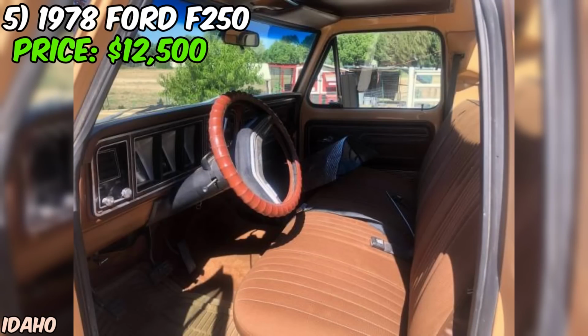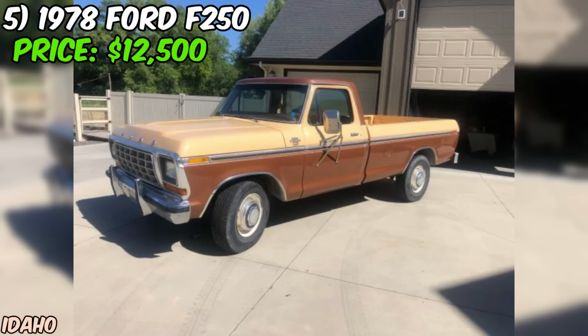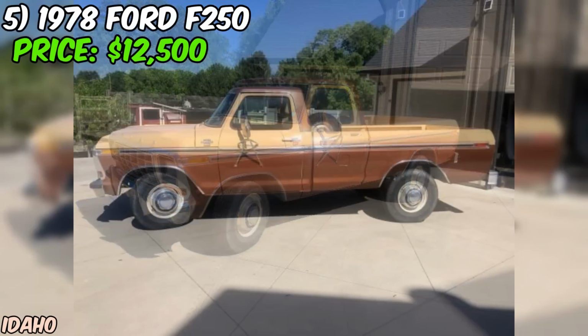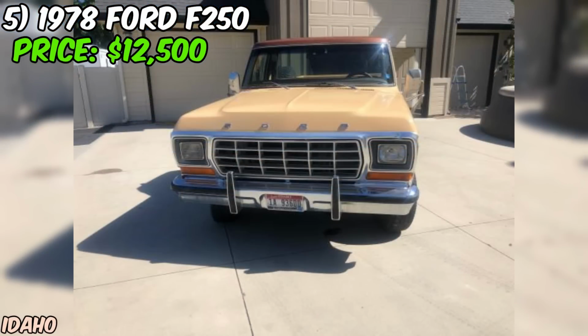It shows that the truck has been well maintained and that the owner has put some serious effort into keeping it running smoothly. Now, I know some of you might be wondering about the air conditioning system. The seller mentions that it needs to be recharged, but honestly, that's a pretty minor issue in the grand scheme of things. With a truck like this, you're probably more concerned about its ability to get the job done than you are about staying cool and comfortable.